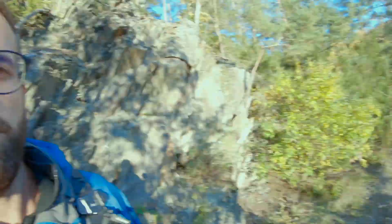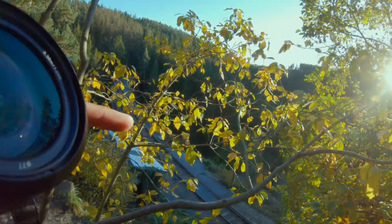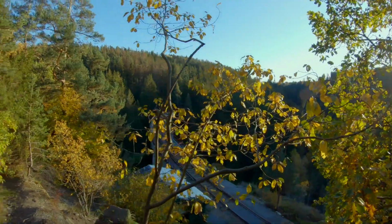So yeah, I'm up here a little bit on a hill taking some photos. So I have Pia wearing the yellow jacket, just walking up and down the bridge. And so I'm playing around with these leaves here, these yellow leaves. And it really looks cool with the yellow jacket. Makes for some really cool bokeh. So I hope some of these shots turn out.